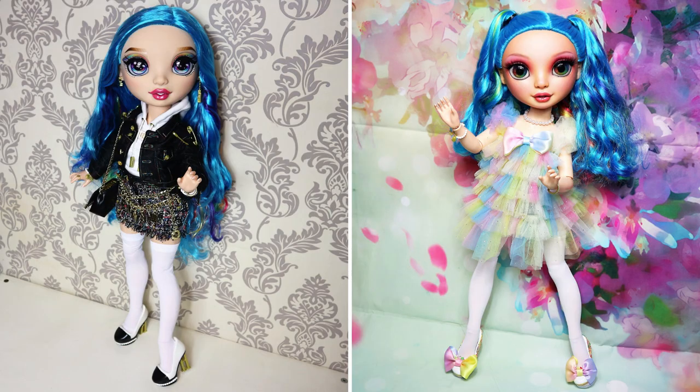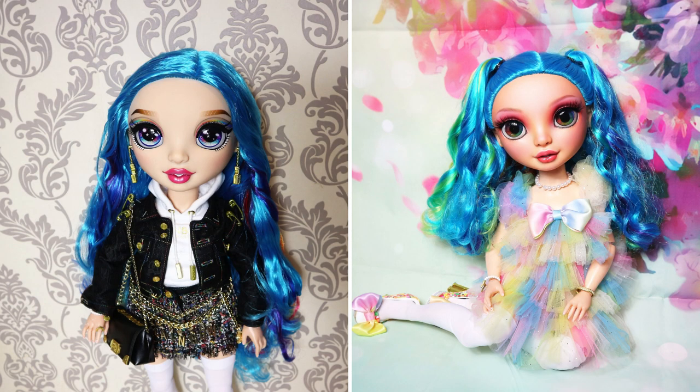So, and here is finally the end result of my hard work. I feel like we went from Rainbow High to Rainbow Primary with this makeover. Before she was such a sassy fashionista, and now she is a cute little girl at her 10th birthday party.